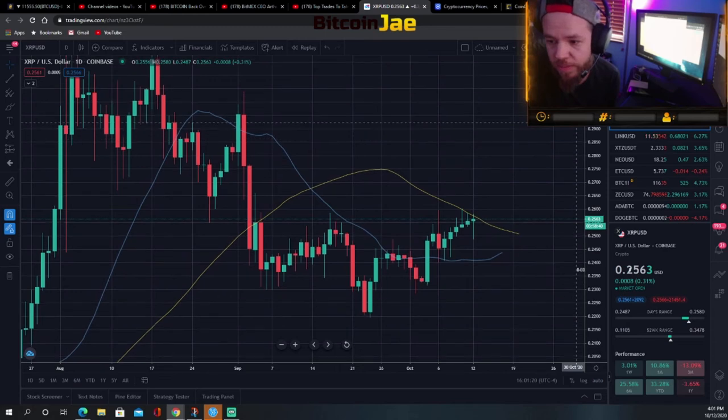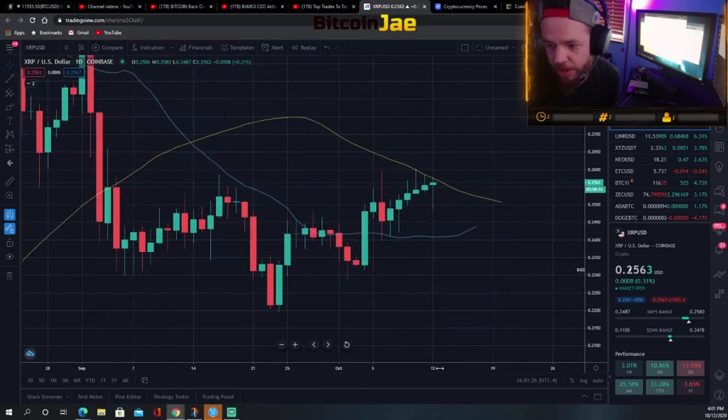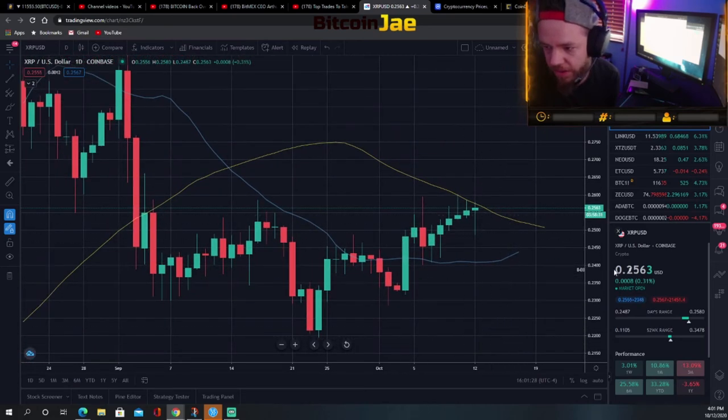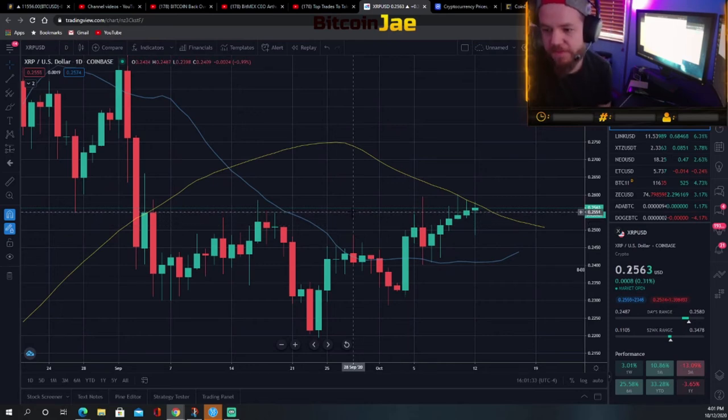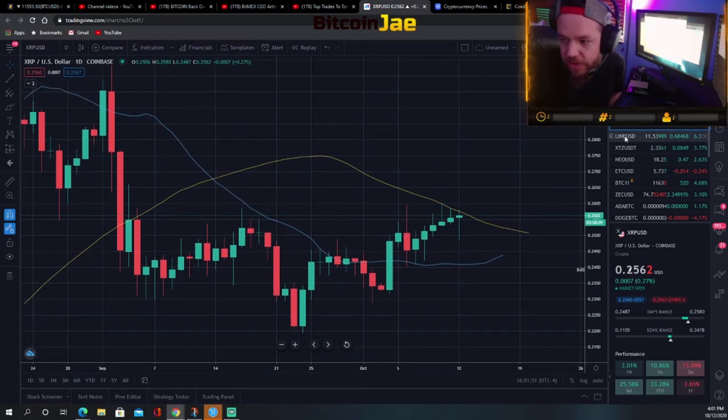XRP, Ripple, also a nice 6 days of green. We're currently at 25 cents. I think I spoke about that 25.50 mark here. So as close to 25.50 as possible here for a support entry. Next support entry is at 24.50, and the breakout is above 26 cents. So those are the entries for Ripple.